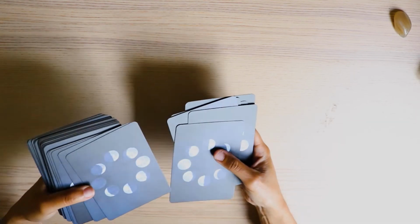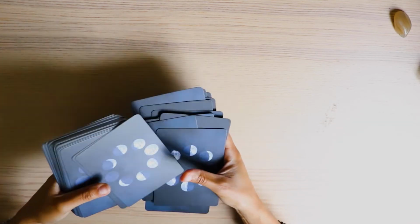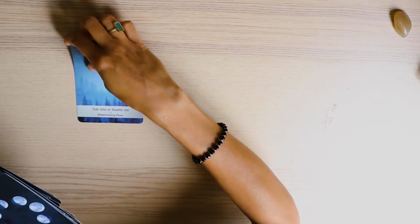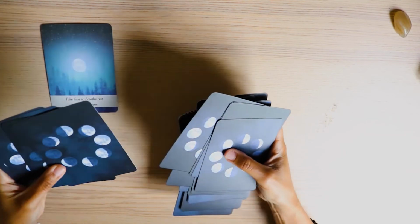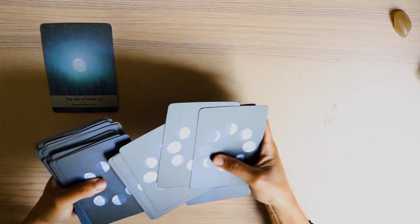Let's see. What's going on career-wise? What's changing career-wise? Or what's coming next for my Pile 3? Take time to breathe it out. That's our first one, okay? What's going on for my Pile 3?